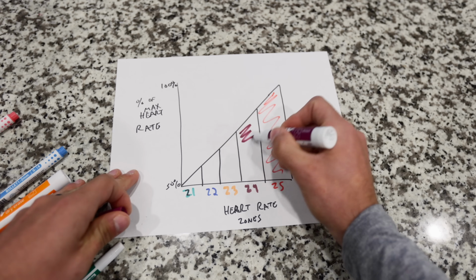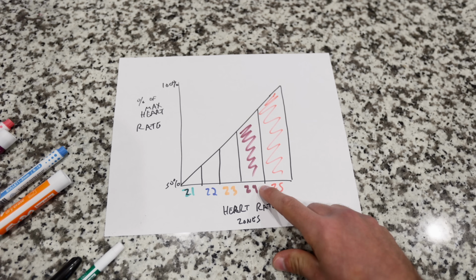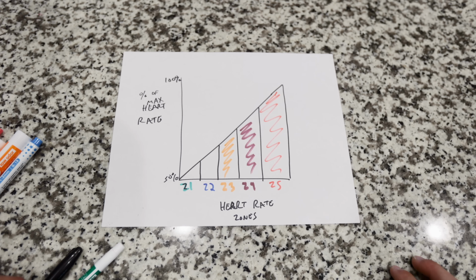Then we have zone 4. We're getting a little bit easier. This is maybe like a 5K or a 10K, pushing it pretty dang hard, but you're not all the way maxed out. Then we have zone 3, a half marathon, marathon, maybe a long tempo run. It's something you can do for a couple hours.